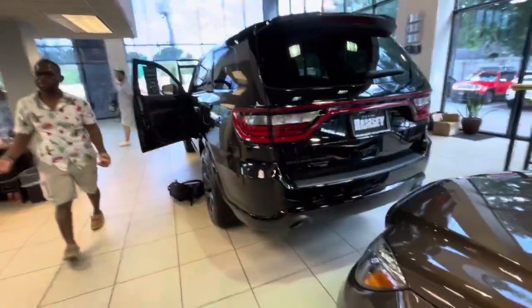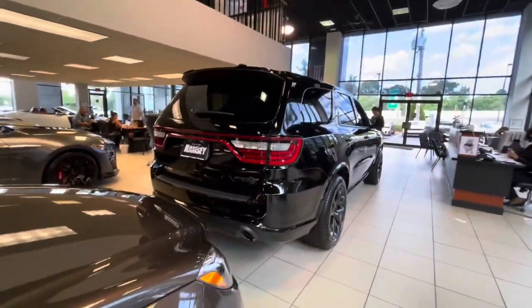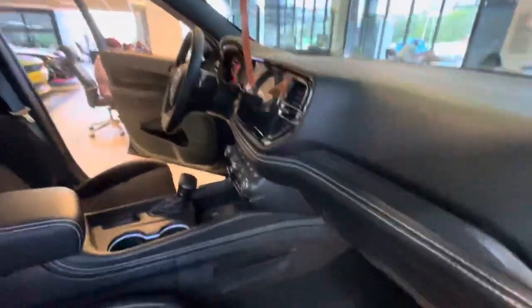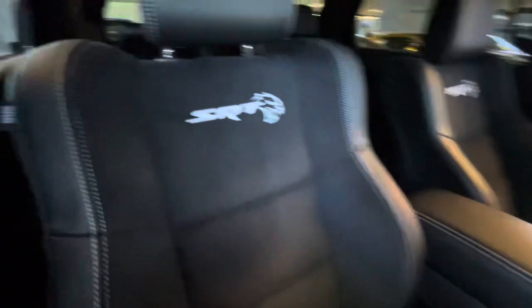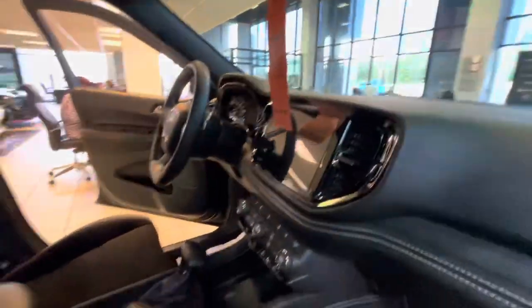Take a look at the outside again. Very nice, very nice. Oh yeah, this is sweetness. Oh yeah. This is good stuff, good stuff. Love the Hellcat logo embroidered. It really pops. Got the sunroof? Yep, got a sunroof. Harman Kardon. It's really the basics.